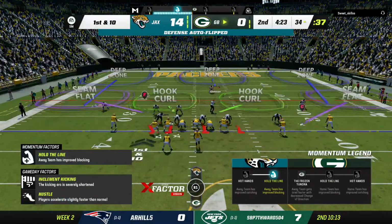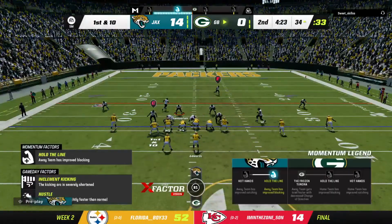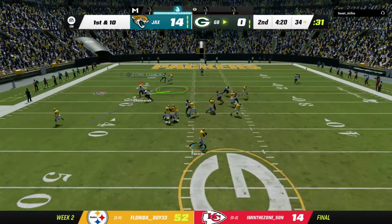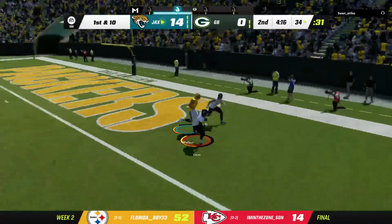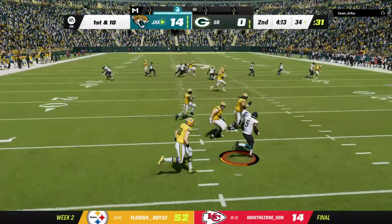From the 34 now, here's 1st and 10. Cowboy 80. Off the play fake. Edwards. He's going to launch this deep for Watson. And oh, it'll be intercepted. Picked up by Andre Cisco.